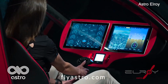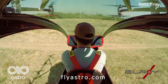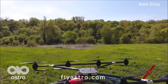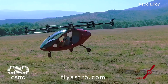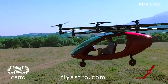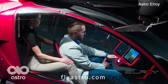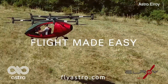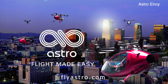The easy-to-use touchscreen gets you into the air and on your way in minutes, hands-free, worry-free. 16 individually powered rotors provide incredible stability and safety. The sleek and strong carbon fiber cabin is your personal cockpit. Slide easily into your ergonomically designed seat and enjoy the ride. Astro. Flight made easy. You knew it was coming.